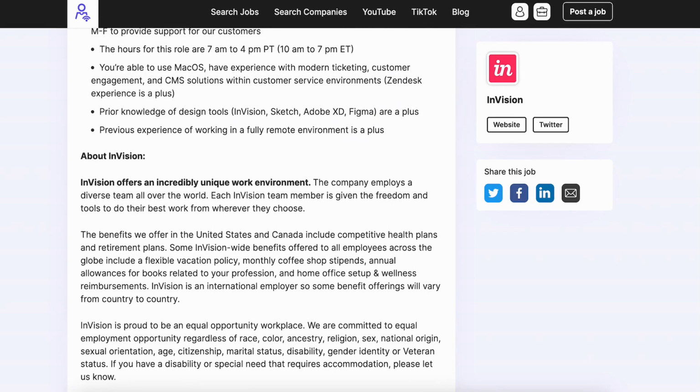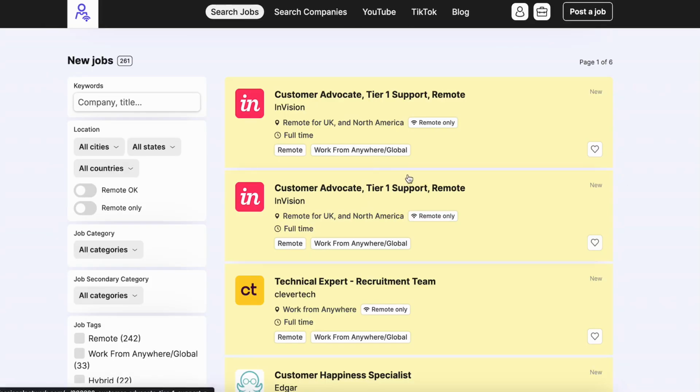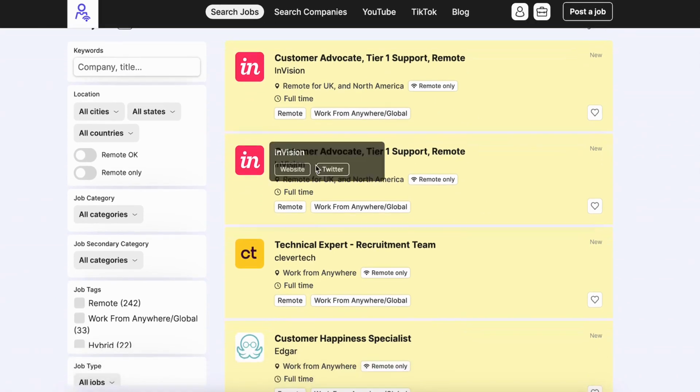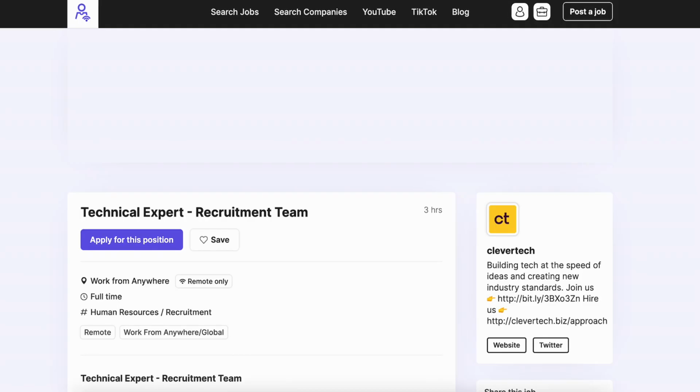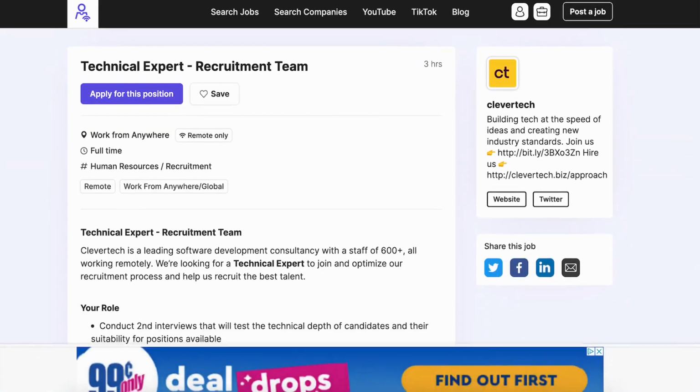All right, and you can see here, guys, there's another job opening. These are both the same roles. It just looks like they have different time zones, so there are going to be multiple openings for this position, looks like. So feel free to click into that other one, but just like we said, feel free to check out their Twitter page. The next position is going to be a technical expert on the recruitment team.